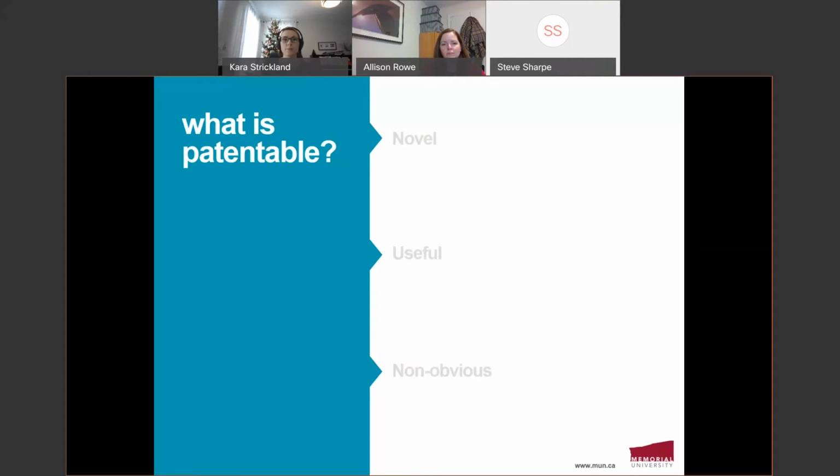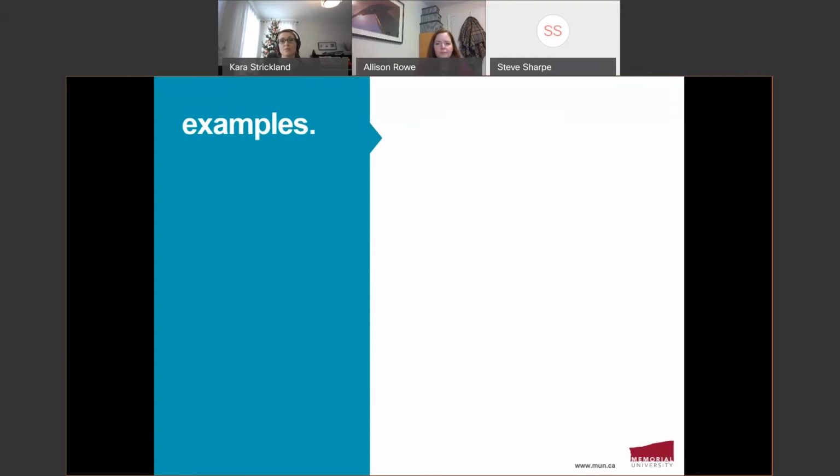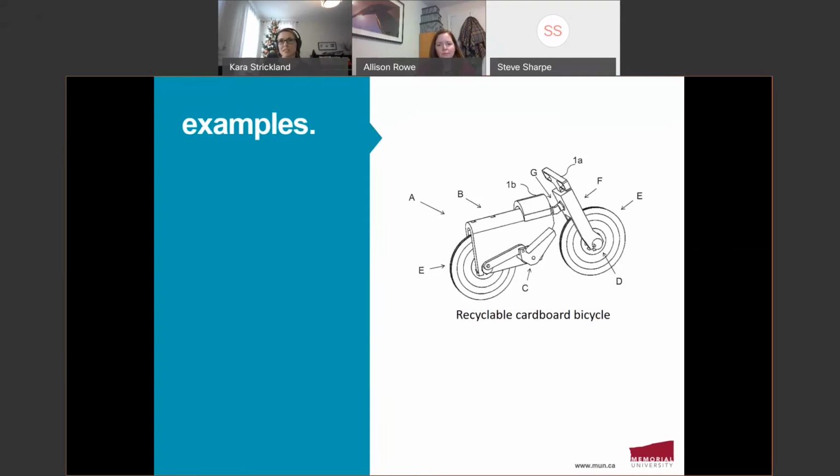So when it comes to patenting, you can patent products, compositions, machines, processes, and any improvements to these. Just as a couple silly examples, the first one here is a recycled cardboard bicycle. An application was submitted for this bicycle. This bicycle weighs 7 kilograms, but can hold someone that's up to 200 kilograms. In the end, this one was not issued. The inventor decided not to go forward with it.